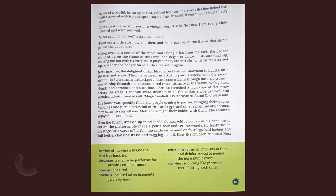Next morning, the delighted tinker hired a professional showman to build a little theatre and stage. So children, actually the tinker was very, very happy. Although he was shocked, he was very happy to receive this badger, which was a kettle also and a badger also. It was actually a magical tea kettle, which could turn into a badger. So he was very, very delighted. It means he was very, very happy.